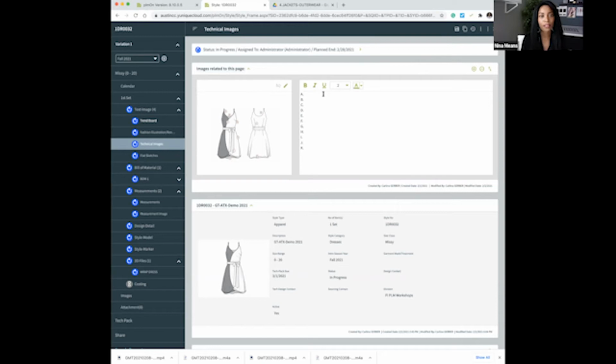But if it's the first time they're working with you and they see something like this, you're going to get a lot of emails because they may not know exactly what's happening on your sketch. So let's say A is describing the straps.